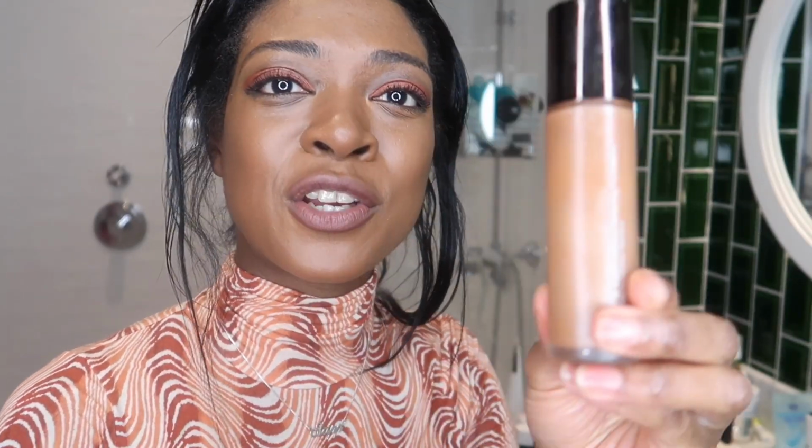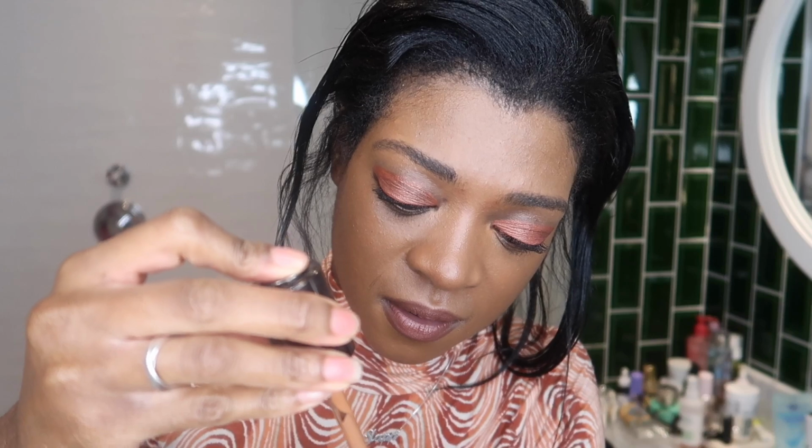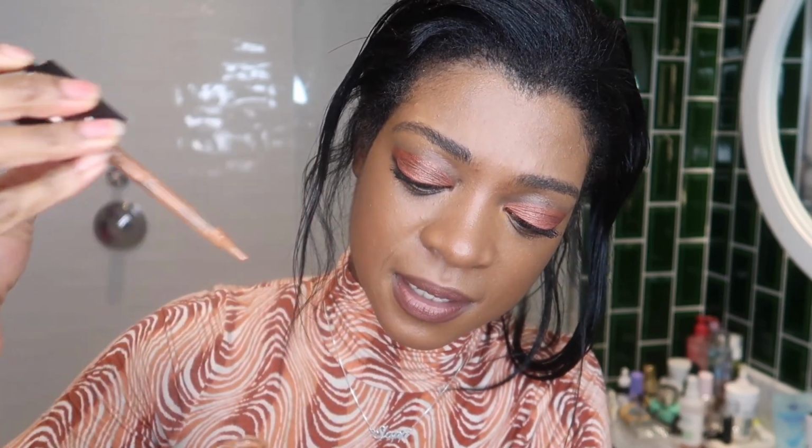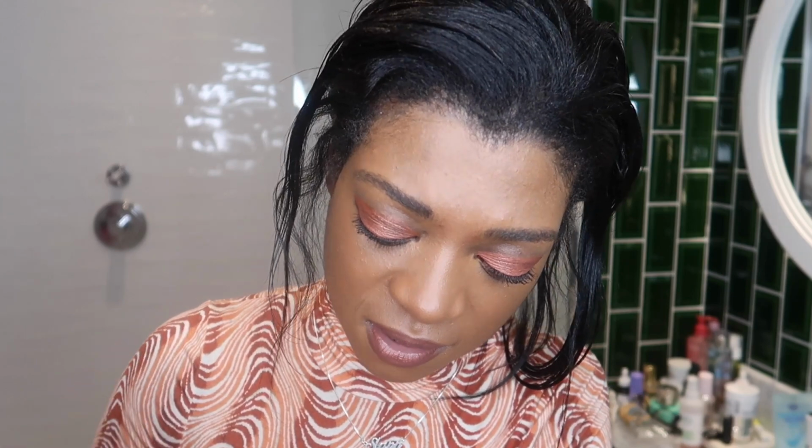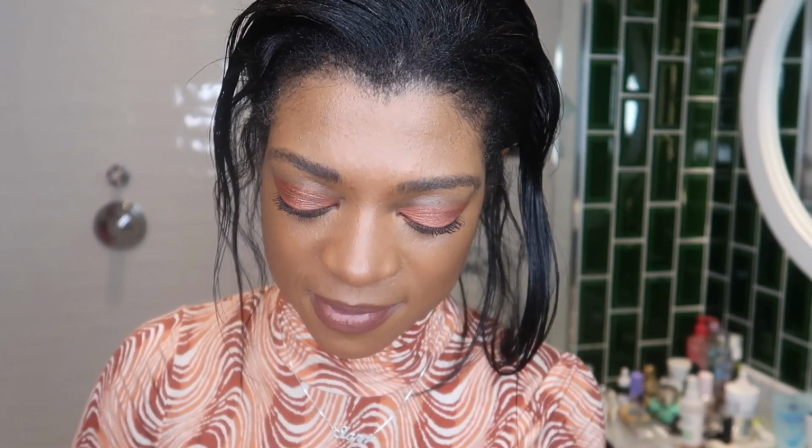Next is the Becca Aqua Luminous Perfecting Foundation. I got this ages ago when I used to be a beauty blogger and people used to send me things for free. This is in the shade Dark Golden, so technically it should work. I remember this being very liquidy, and the pipette's not really working. But it's very dark for Dark Golden, and it looks kind of red. You can't really see it though. I'm not gonna keep that, to be honest.